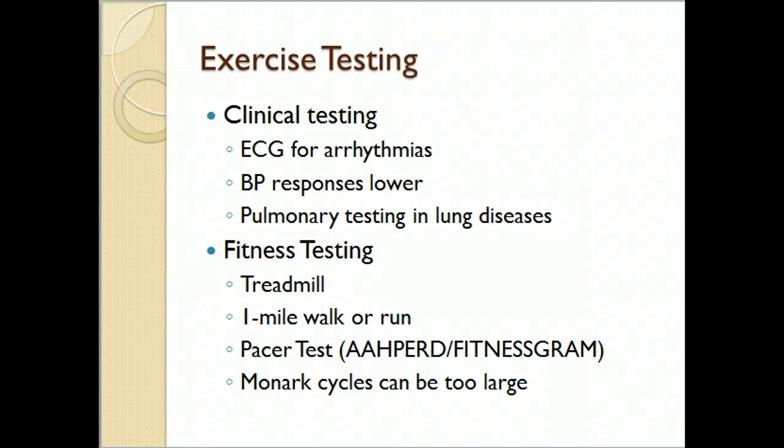The PACER test, the FITNESSGRAM. So that is the one where they do like a shuttle. They run between two lines on the gym floor that are 20 meters apart, so about 60 feet. And they have to increasingly go between those two lines at a faster and faster pace. And kids tend to like that because it's more of a game and way less boring than doing the 1 mile walk or run on the track.